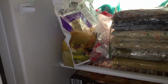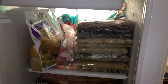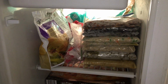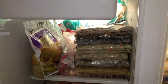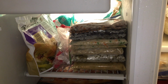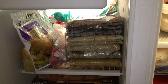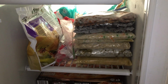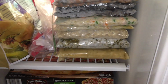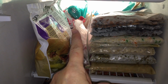Up here in the top shelf, I have done a lot of meal prepping. So I did instant pot beans, which was, for the most part, 1 cup of beans and I think it was 2 to 3 cups worth of water. And then I did broth, so some better than bouillon. And you can find recipes online as to how to make instant pot beans, but I do have some biscuits left.